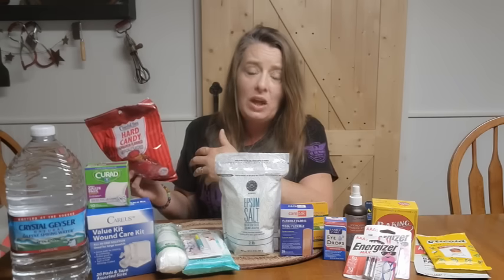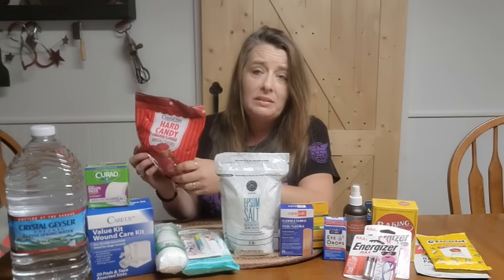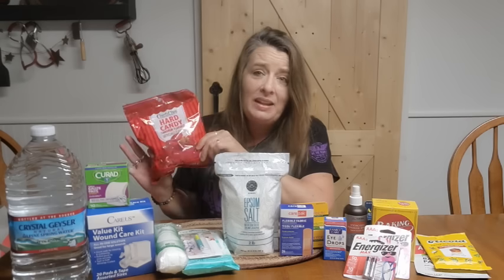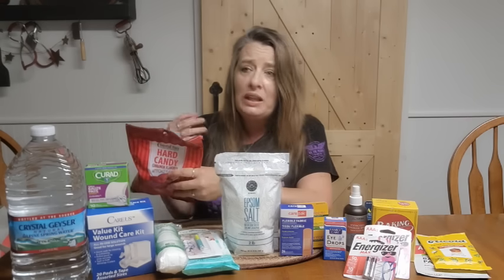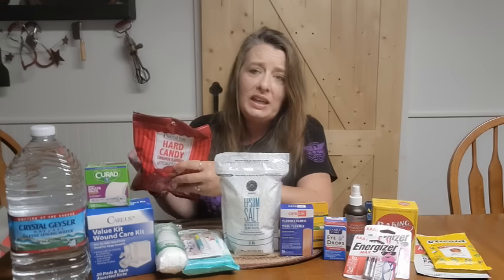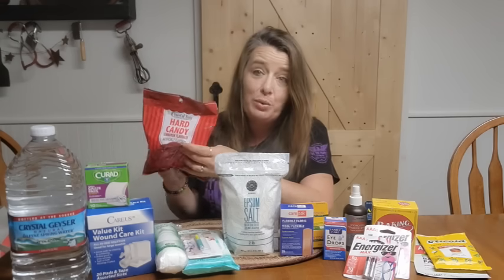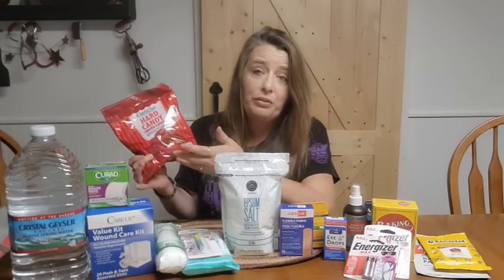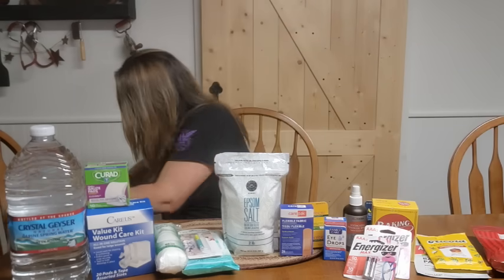They're not going to last long term, but they'll last for a couple years vacuum sealed up, which is great. And in the event of an emergency, you've got a little piece of normalcy, a little sweet something, good for the kids, whatever kind you like. I like these Coastal Bay candies. They're actually pretty good, and they have a bunch of sugar-free options if you need that, which is great.